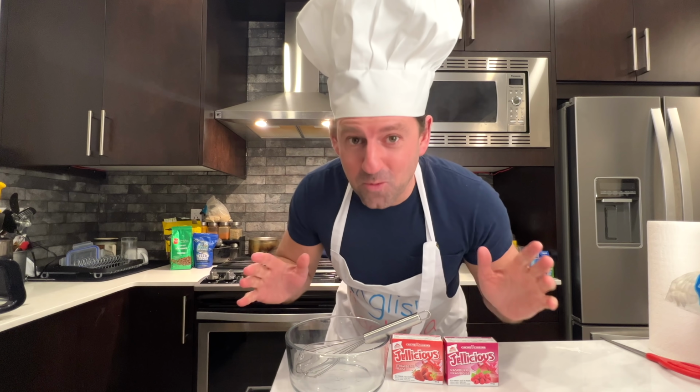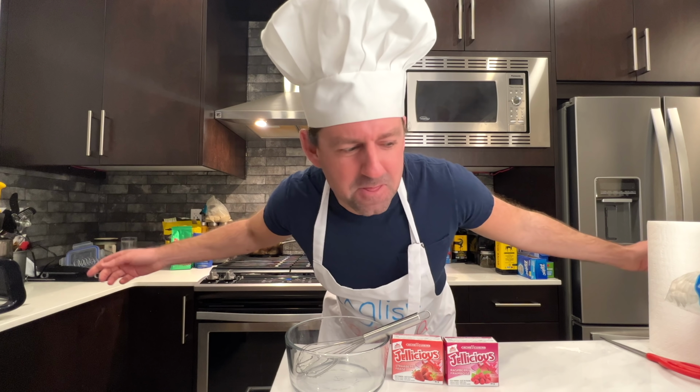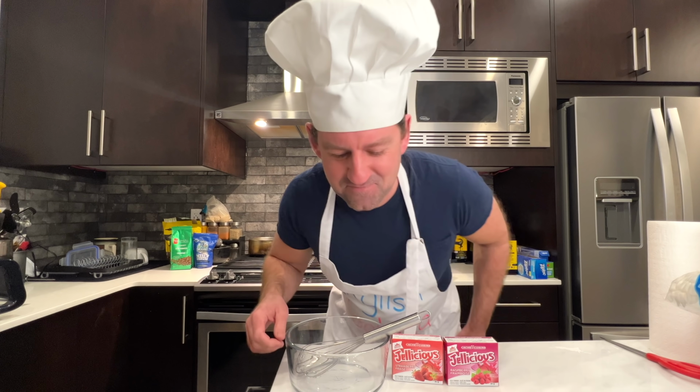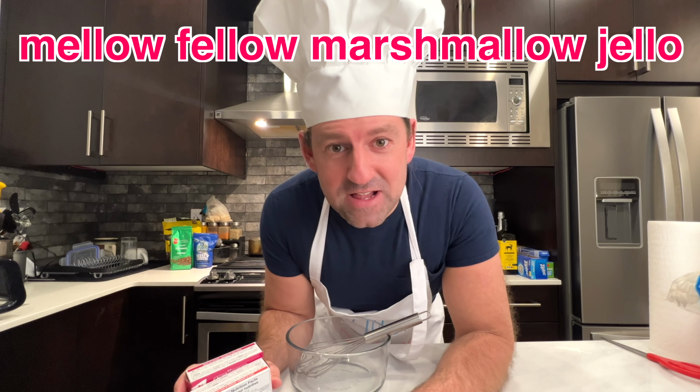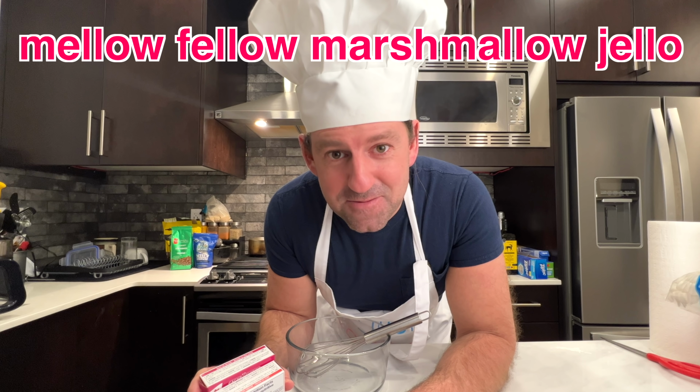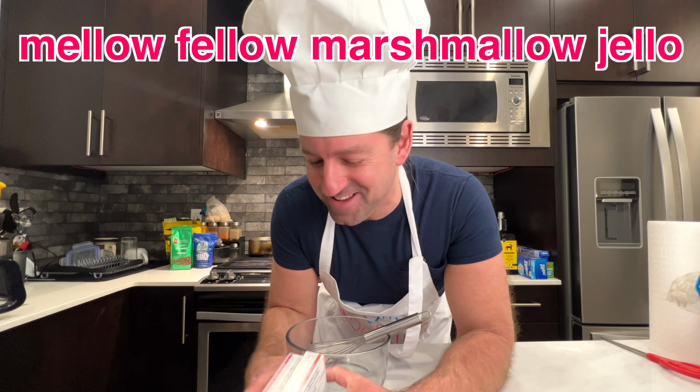Today, we are going to invent, right now, a new recipe that has never, ever been made before. It's never been made. Can you believe it? I'm going to name it, okay? Mellow Fellow Marshmallow Jello. Isn't that a cool name?